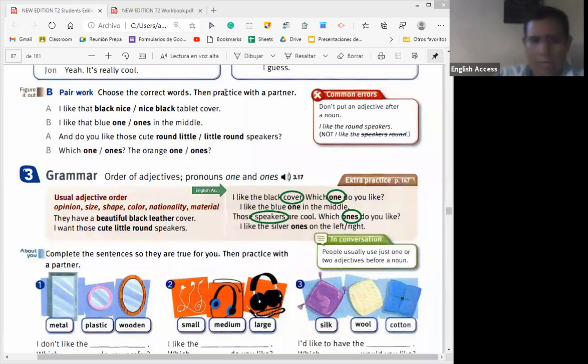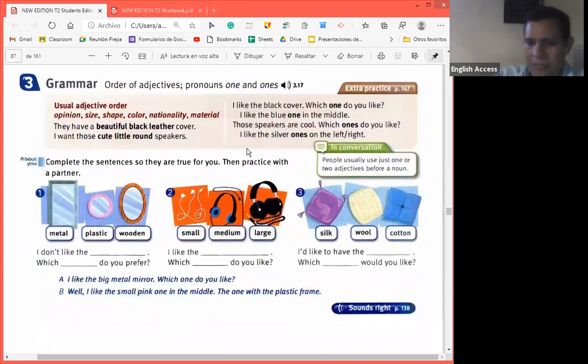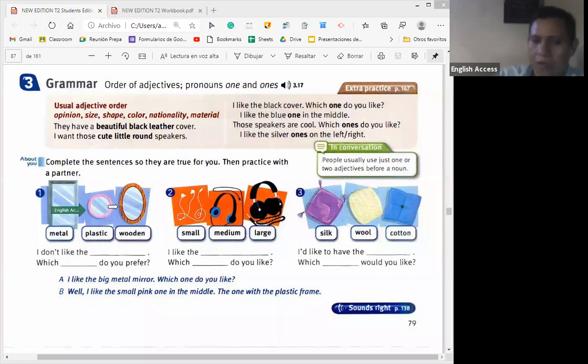So guys, what we're going to do right now is practice this order of adjectives and using one or ones. Now, complete the sentences so they are true for you. This is like personal information. For example, you are going to describe, it says, I don't like the. And that's your opinion. Maybe you don't like this, this, or this, but you have to describe it. For example, in my opinion.